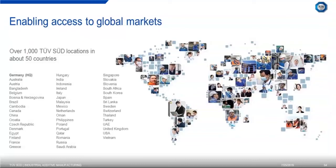So finally, we have a global team with over 1,000 locations worldwide in around 50 countries, and the global approach is significantly important for the success of additive manufacturing. As we know, on-demand production is one of our core missions to enable, and for this we need a global setup of auditors and to be able to audit hardware, materials, processes, and sites on a global level.